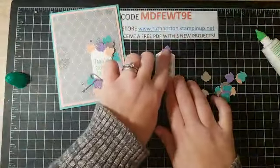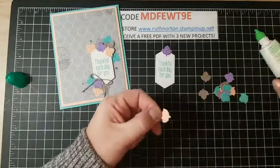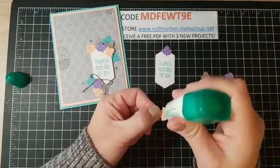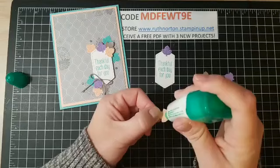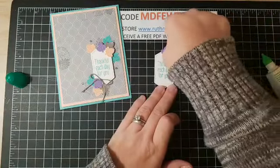So you're going to take your Highland Heather leaf, just put that up there. I'm going to take a Petal Pink leaf. And I'm just putting a little bit of adhesive on the back. Maybe I should get my glue dots out. You guys are like, geez, Ruth, get your adhesive together.